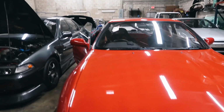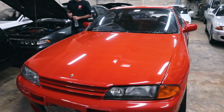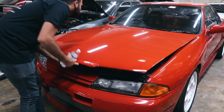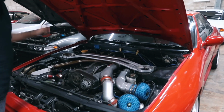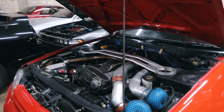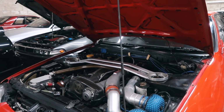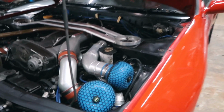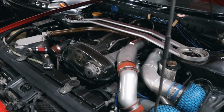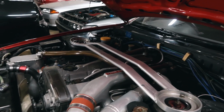All right, so we got George here. We'll let him open it so we can see it. Oof, it's super clean, man. So this came just like this from Japan? Yeah. Everything. We just did regular maintenance, air filters, and that's it. HKS air filters. So it has twin HKS turbos, making close to five hundred? Probably five, yeah. Around there.